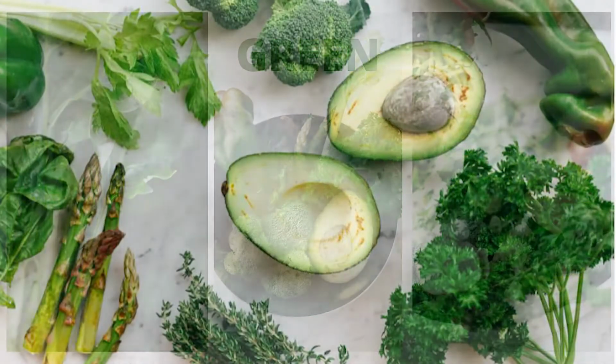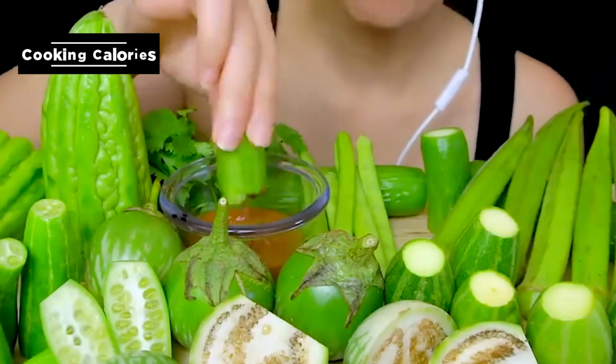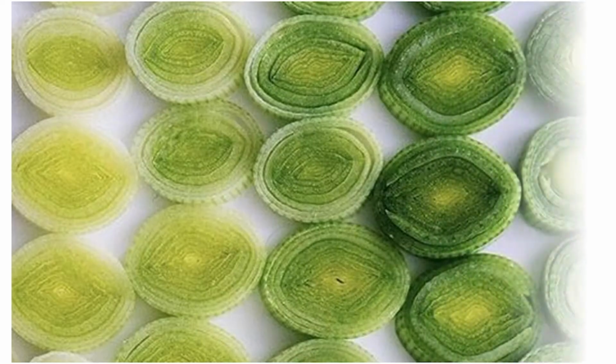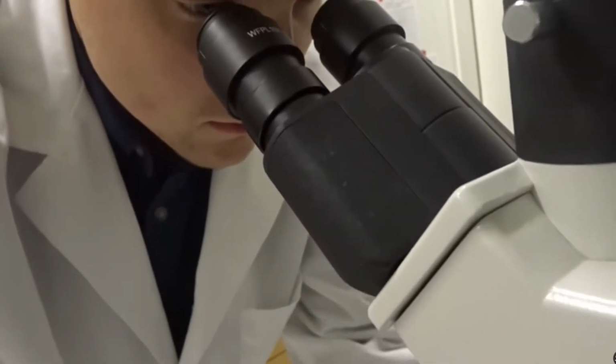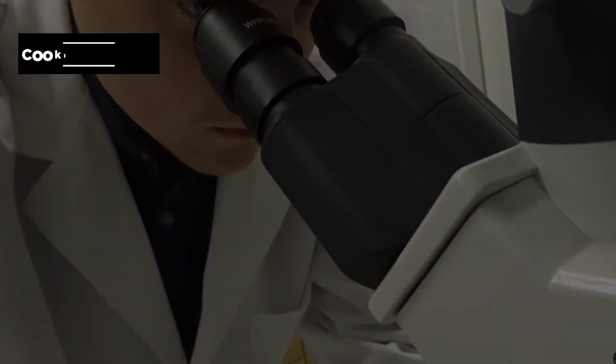Green. Green fruits and vegetables are colored by a pigment called chlorophyll. This pigment is present in green vegetables and other plant-based foods like algae. The greener the vegetable is, the higher is its chlorophyll content. The benefits of chlorophyll on the human body are still in the early stages of investigation.